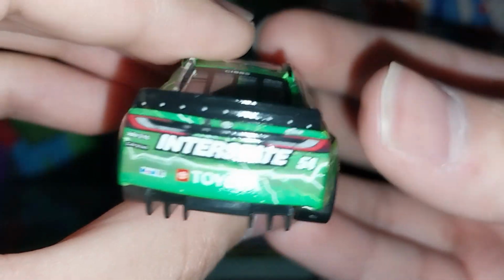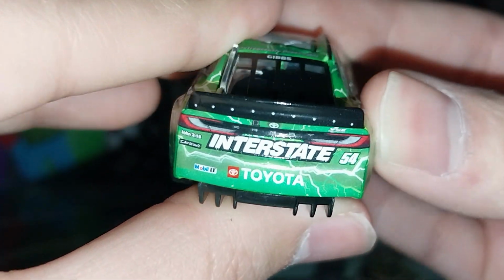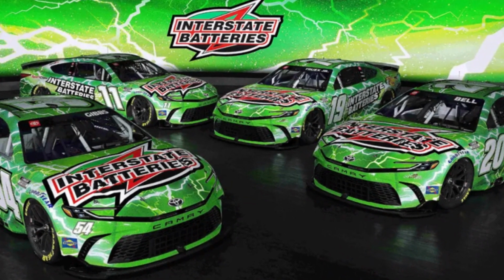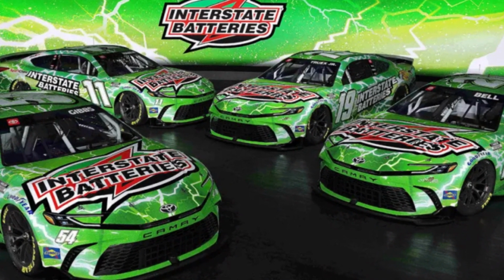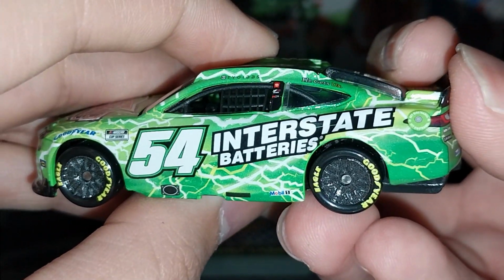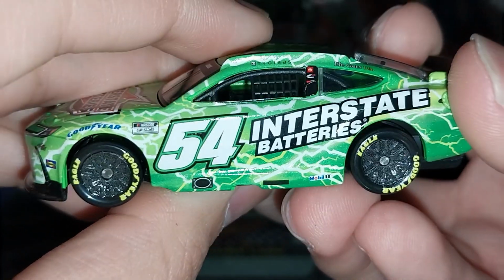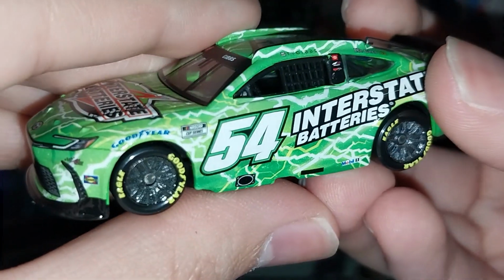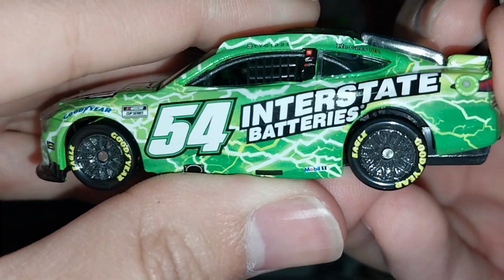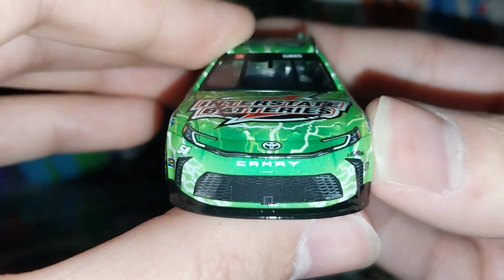But I like it. I love this paint scheme. It's still one of my favorite ones. I'd love for them to make a Hamlin one, make the Truex one, the Christopher Bell one. Just, you can make it for all the drivers. So like that, if you're a Joe Gibbs Racing fan, but you're not a Ty Gibbs fan, you can get other ones, or just get all four. I might get all four if they were all made. I don't know.